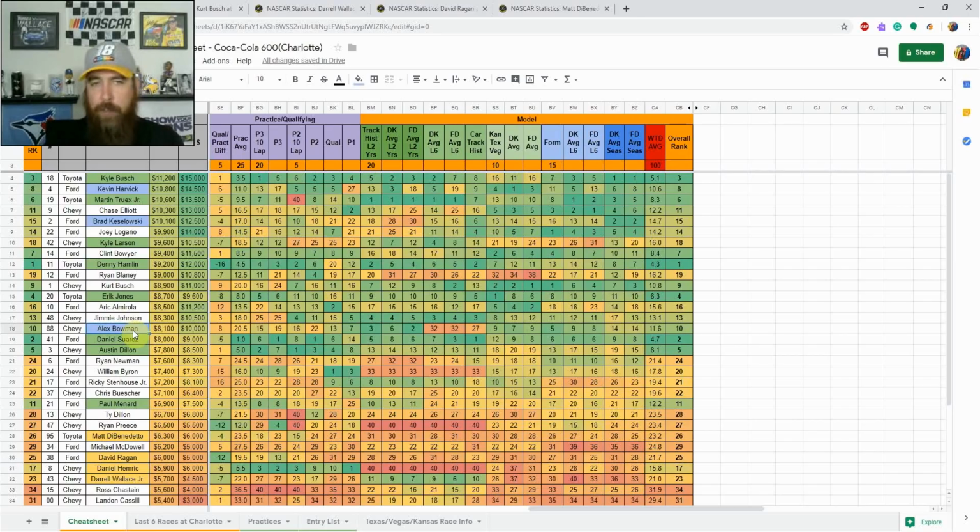I really like Alex Bowman as a pivot off of those 2 drivers, which should be popular. As you can see, if they're high in my model, they're usually going to be high in everyone else's model. So definitely looking at Alex Bowman starting 13th this week. He stands out to me.